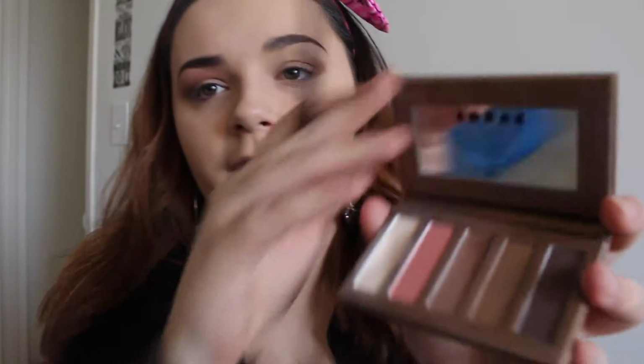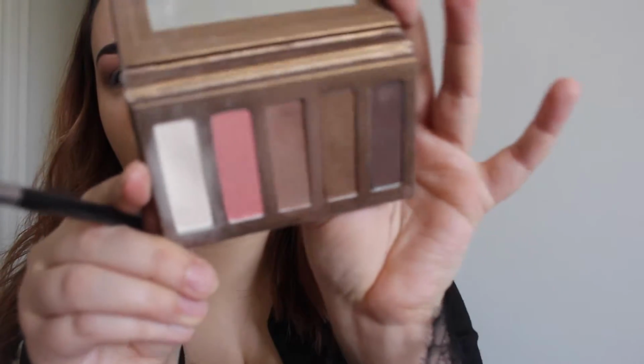And we're just gonna do that to the other eye with this shadow. It's the perfect shadow. I really wanna know what it's called, because they don't have it in here. LORAC, what is this shadow? What is that? So good. God. Seriously, if I knew what name it was, I would tell you guys to go and buy it.